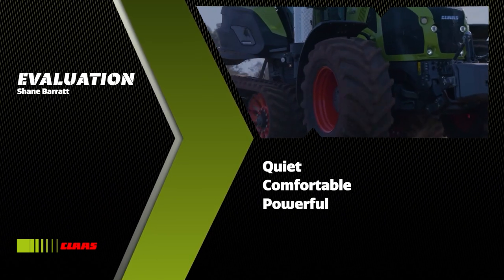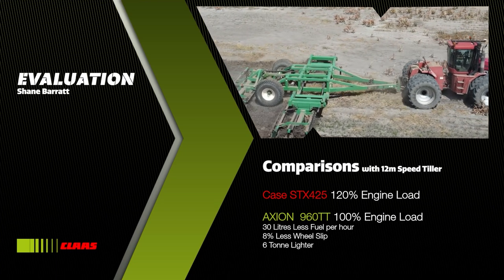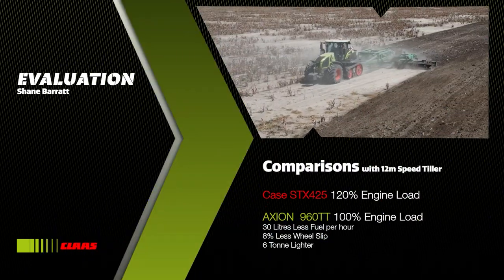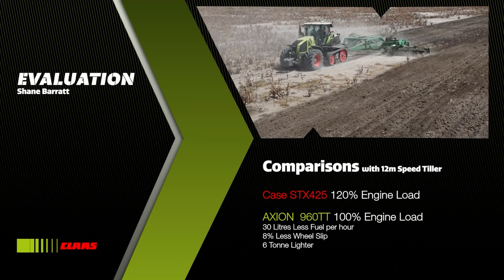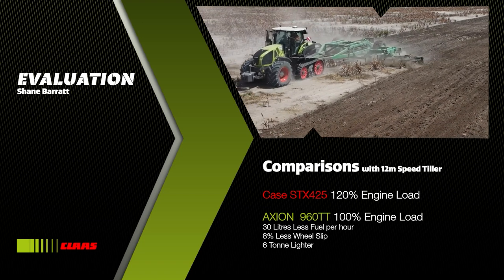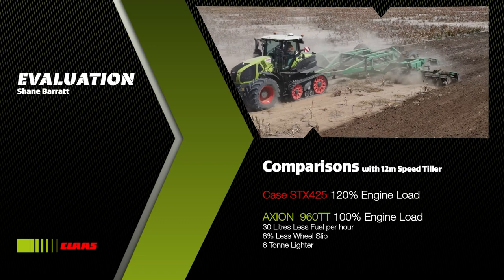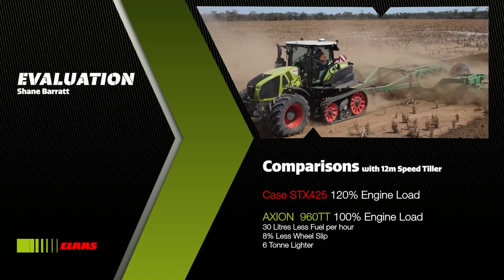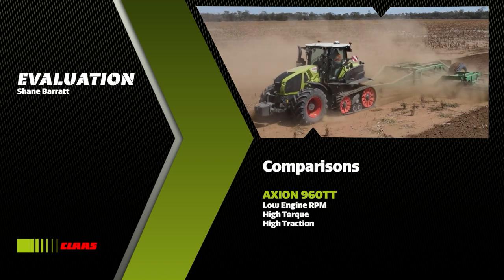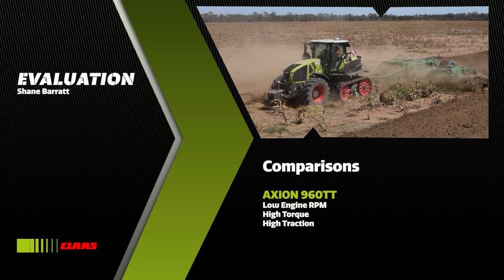We have compared the TERRA TRAC with the likes of a Case STX 425 articulated 4-wheel drive with 710 joules pulling a 12 metre speed tiller. We were able to compare 120% engine load on the STX versus 100% on the AXION TT. Fuel consumption was 30 litres less per hour, 8% less wheel slip, and the speed was equal at 8.5 to 10 kilometres an hour, while the AXION TT being 6 ton lighter. We had customers from other brands driving and commenting on how low the engine RPM is whilst maintaining high torque and traction to the ground, and the ride being second to none.